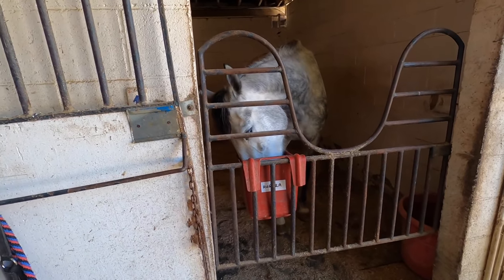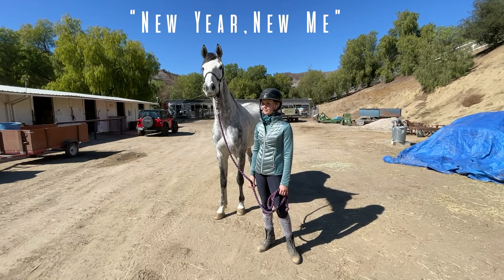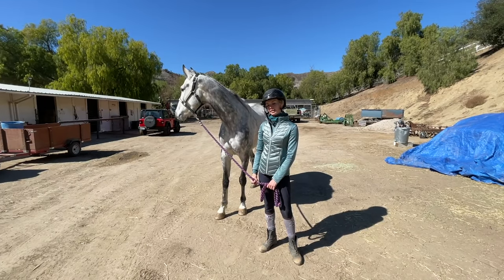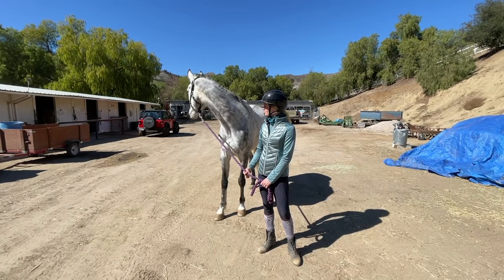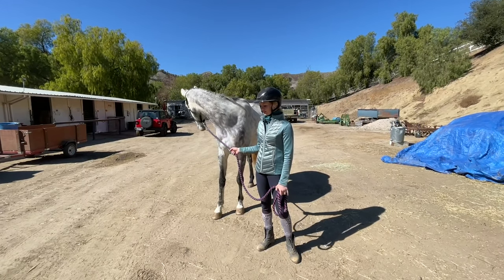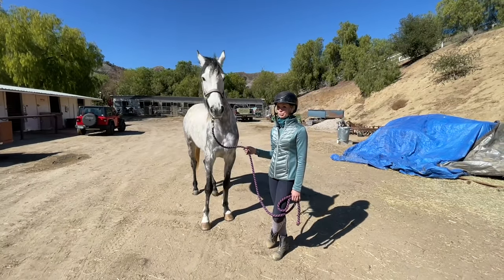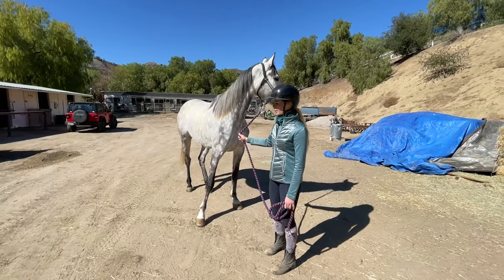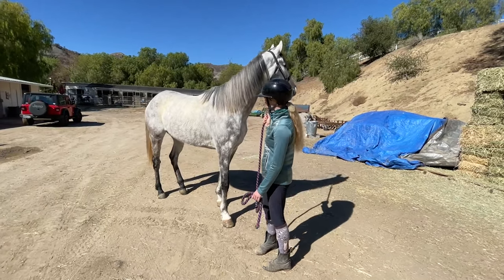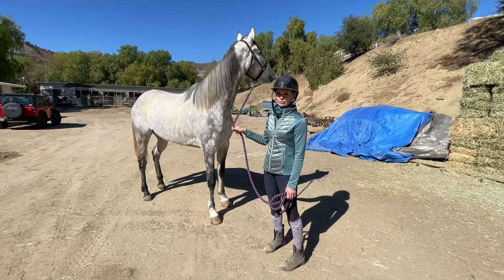So this is Aurora. Her Jockey Club name is New Year, New Me. She is a coming 5-year-old, 16.2-hand Thoroughbred mare. A friend of mine recently found her for us, and she'll be in training for the next few months. I'm very excited to see her develop. As you can probably tell, she is pretty track fit. She's pretty underweight and nervous, so it'll be really fun to show you the transformation of her in a few weeks or months.